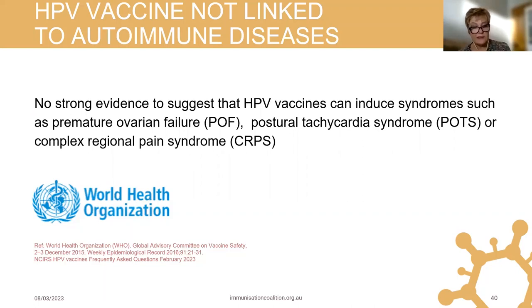Complex regional pain syndrome includes chronic pain, typically following a often minor injury or trauma. And postural orthostatic tachycardia syndrome involves a substantial sustained increase in heart rate when moving from lying to sitting. Both of these conditions are thought to be caused by a variety of known and unknown factors and are diagnostically challenging, with onset difficult to determine, and symptoms will often overlap with other conditions. And there's just no evidence that these vaccines trigger those conditions.